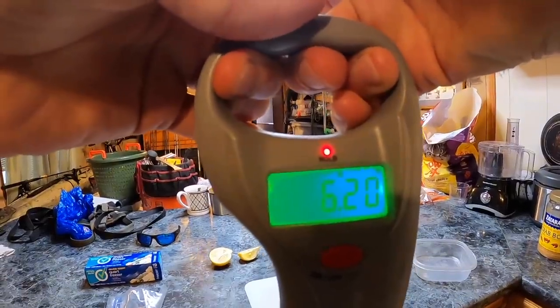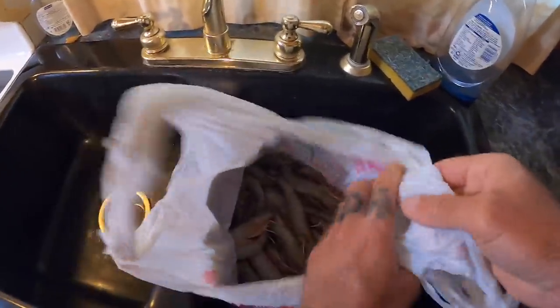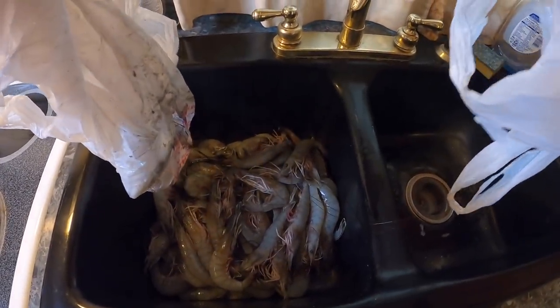They've been in the fridge all night. Wow, just a little over 6 pounds. That's perfect. That's all I really need. All that's in here is shrimp. No water, no ice. So that is a pretty accurate scale. That's what 6 pounds of shrimp looks like in my sink. I gotta rinse that sand off it now.